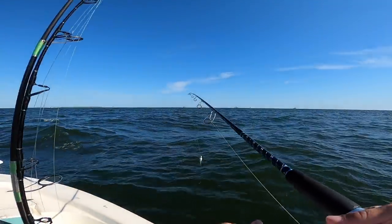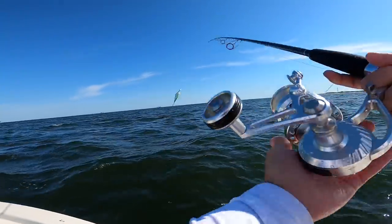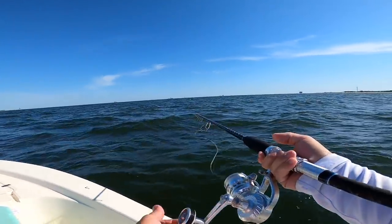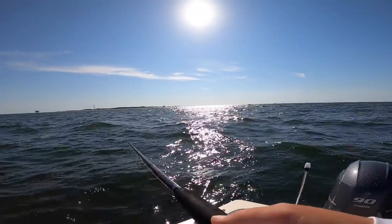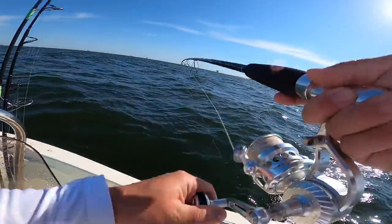Whew. There is a lot of action going on right here. A lot of bait, a lot of birds. Maybe get on a redfish. Toss this cobia jig out. Really need to get out of the ship channel where this tide changes and get in some calmer water.